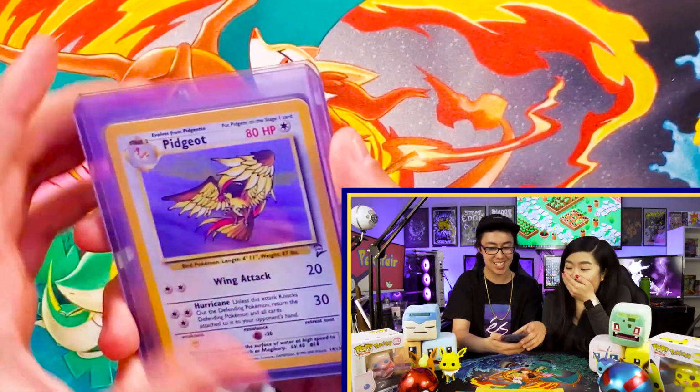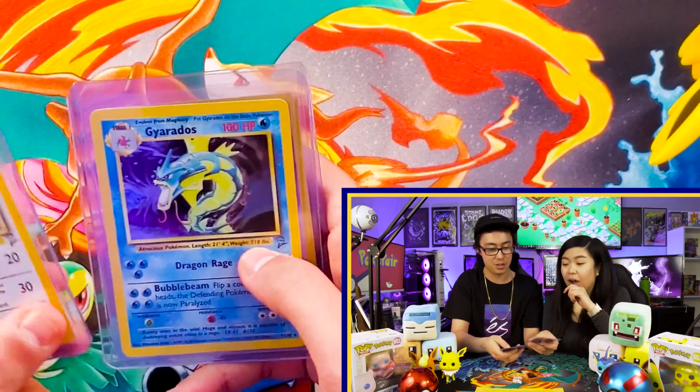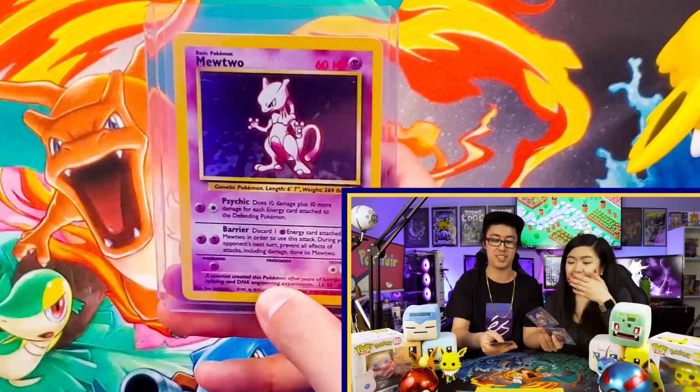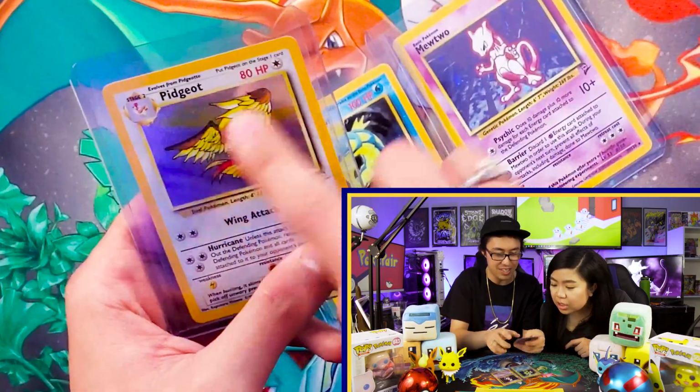Okay, there it is. So we got a Pidgeot from base set 2, Gyarados from base set 2, and a Mewtwo. They're all base set 2. So I remember ordering these off this guy. There's a swirl in the Pidgeot. Let's take them out of the top loaders and out of the sleeves and actually look at these cards. I'm so hyped.